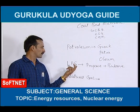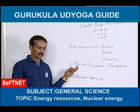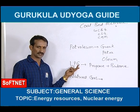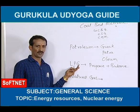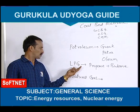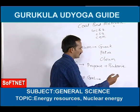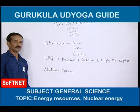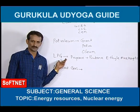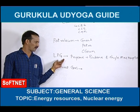If there is any leakage of LPG in our daily usage, we experience a smell. That smell comes due to the mixing of a component called ethyl mercaptan. Actually, LPG is an odorless gas, which means we can't experience any smell from LPG.